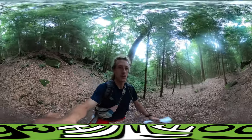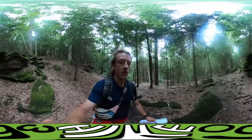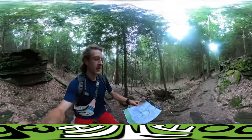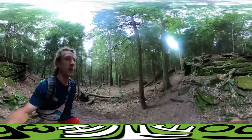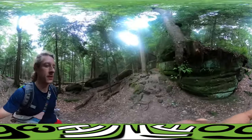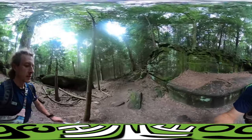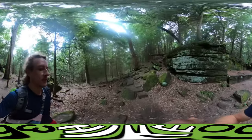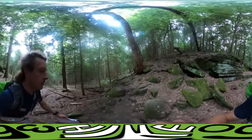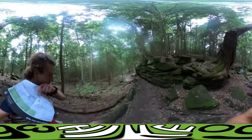Hey guys, I'm back with the last hike of the day. So we are still at Cuyahoga Valley National Park in Ohio. Now I'm in the ledges area. It's supposedly the ranger's favorite part of the park. Cooler, covered by trees. Good tree coverage, so that helps on these hot days. But yeah, here we are doing the ledges hike. It's about 2 miles.